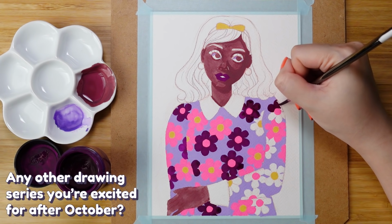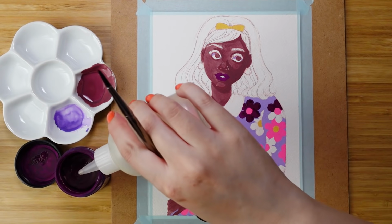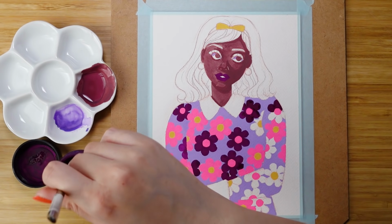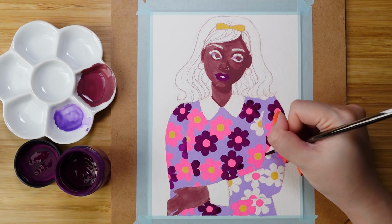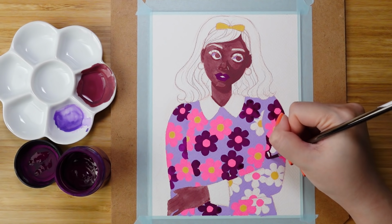Any other drawing series that you're excited for after October? Well, I unfortunately bit off a little more than I could chew during October, so I'm still going to be working on completing my Zodiac illustration series in November. But after I finish those, I think I actually just want to spend more time experimenting in my sketchbooks, and probably won't be doing any more major art series until next year.